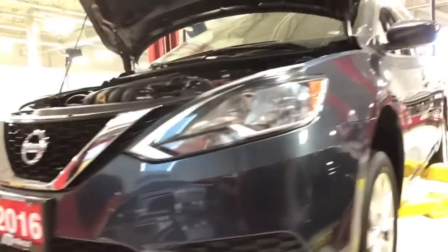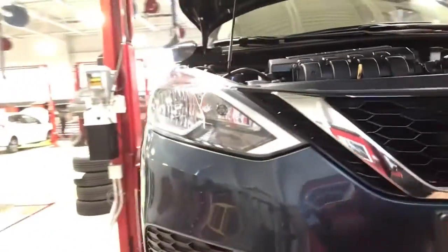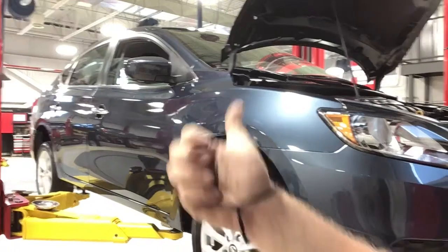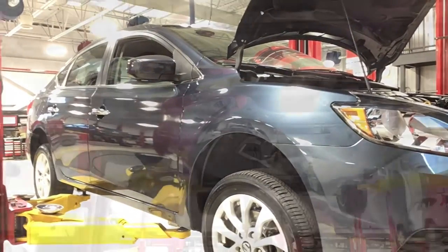You have absolutely no concerns about rust or corrosion here because the paint hasn't been broken and nothing has been deformed. Anything that has happened is just cosmetic. Overall though, given the mileage, given the age, and given the condition, despite all that stuff, I'm gonna still give this one a B+. It's in good shape, it just needs a little bit of love.